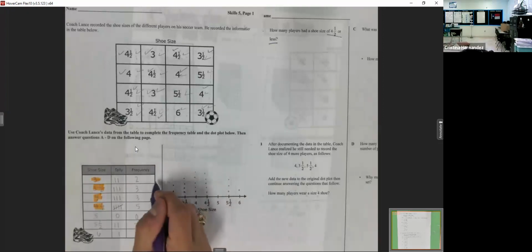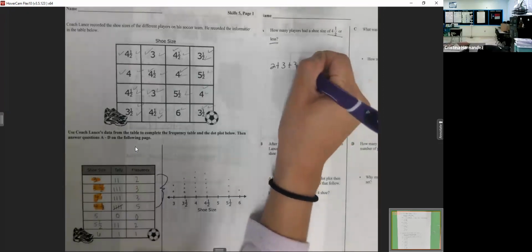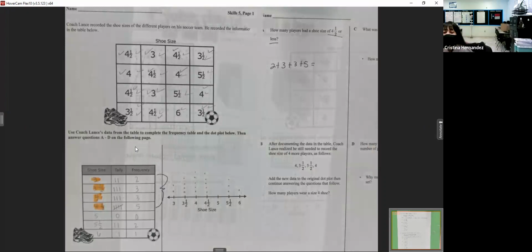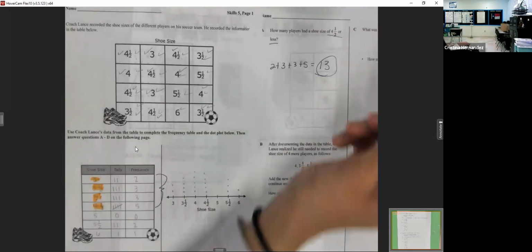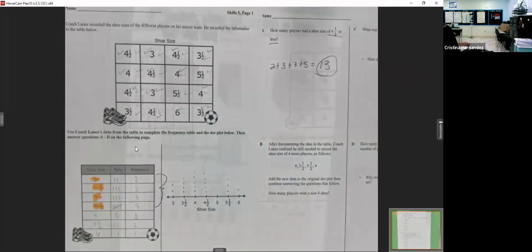So you have to do what to all these numbers, Natalie? You have to add them. 2 plus 3 plus 3 plus 5. What is our answer if I add all those together? 13. Good job. That's our answer. And remember, when it says 4.5 or less, you have to include 4.5 in your total.